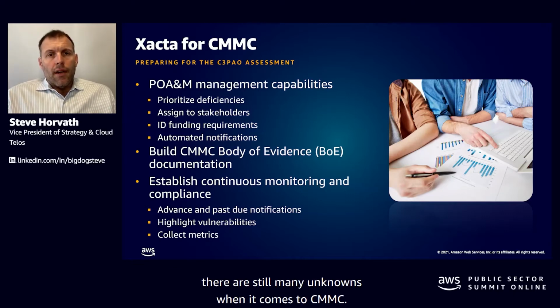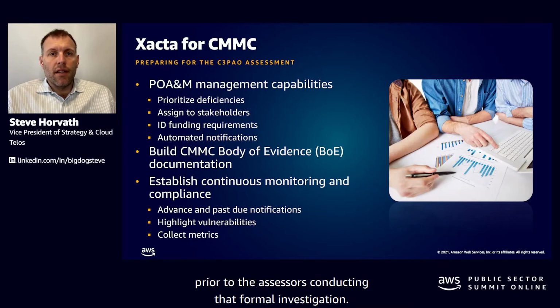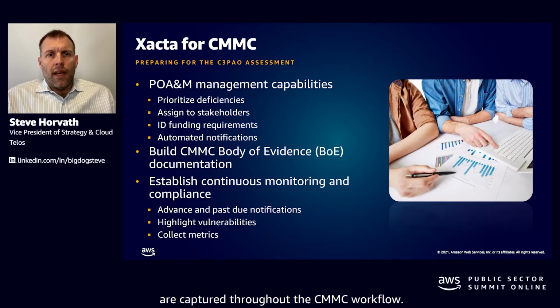As I said before, there are still many unknowns when it comes to CMMC, one of the most significant being how much the initial and recurring costs for assessments will be. Preparation is one of the only real significant cost mitigations an organization can perform prior to the assessors conducting that formal investigation. Xacta enables that preparation, allowing the organization to build the CMMC body of evidence and automate the generation of audits and documents necessary to provide compliance. Everything from capturing your business process down to your cloud resource data is captured throughout the CMMC workflow.